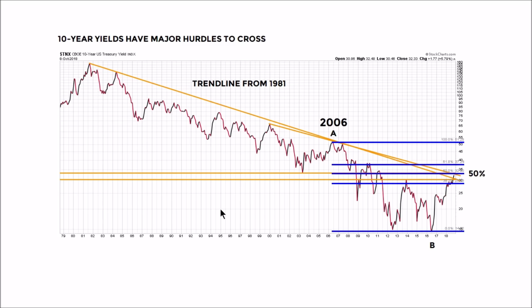You can make an argument that 10-year yields have some relatively major hurdles in front of them. Normal retracements occur in both directions. This is an A to B move. It's a fall in interest rates that occurred from 2006 to the low in 2016. This chart is as of October 8th. We have moved back and retraced 50% of this downward move. This is a 50% retracement. That's where we basically are now.